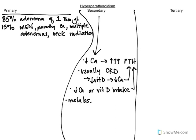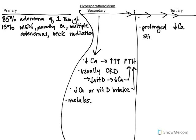All right, so what is tertiary hyperparathyroidism? It's basically secondary hyperparathyroidism gone totally unchecked. So this is prolonged hypocalcemia, which stimulates the parathyroid gland and causes a hyperplastic gland.